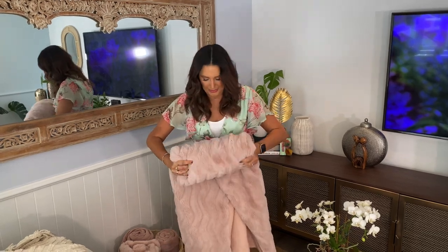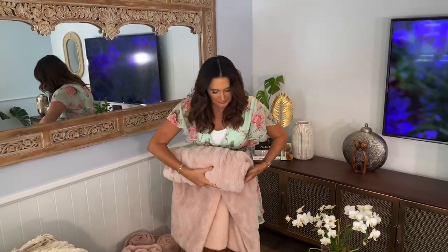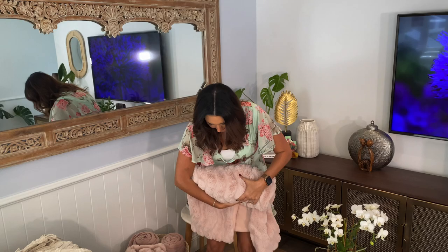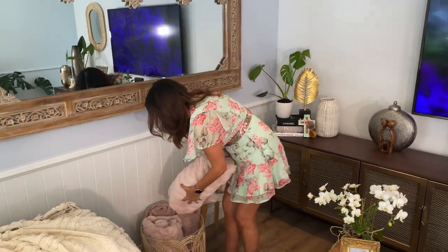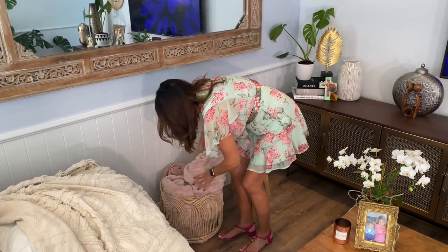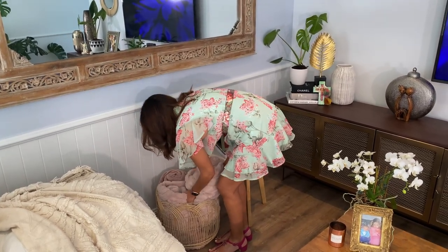Just roll it up. I just like that because these are so thick, I like to roll them as I think it just looks nicer in the basket. And just shove it in.